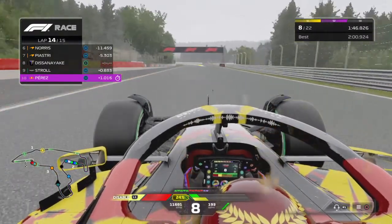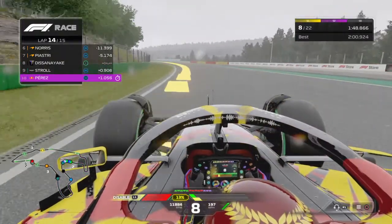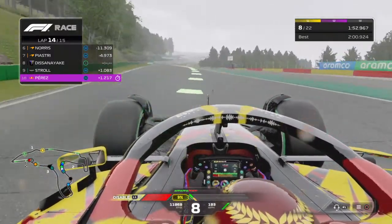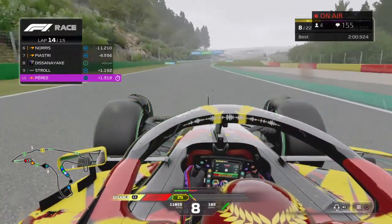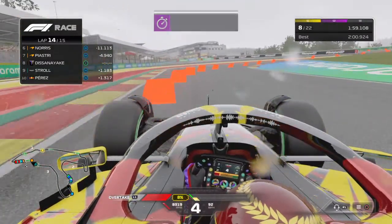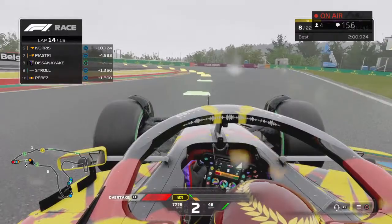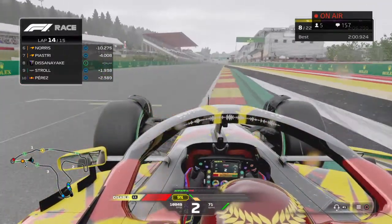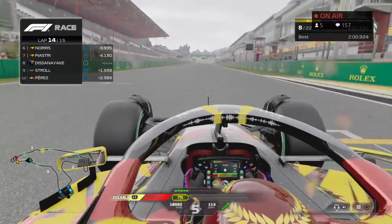My team boss radio is so mad. He's so pissed at the moment. Guys, should we just cut the corner? It's only a 10-second penalty. They're all setting fastest laps on full wet tires, and we're here in this piece of junk, struggling to get around. Oh, we cooked this race, didn't we?